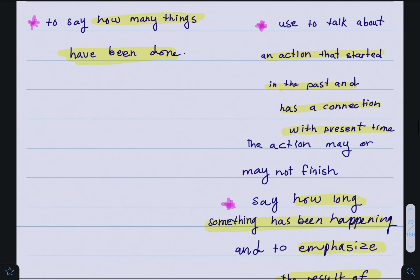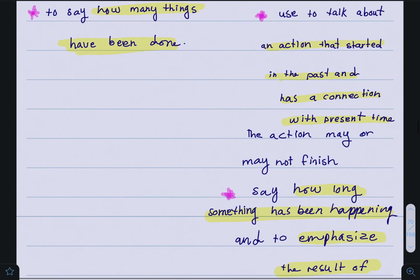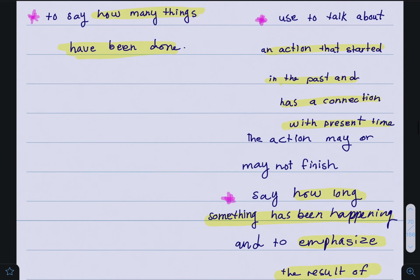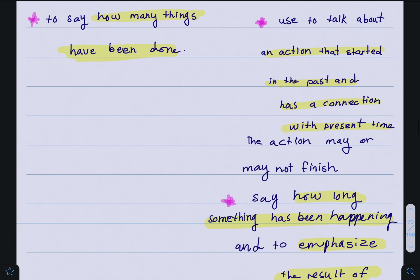As for the present perfect progressive, we use it to talk about an action that started in the past and has a connection with the present time. The action may or may not finish.